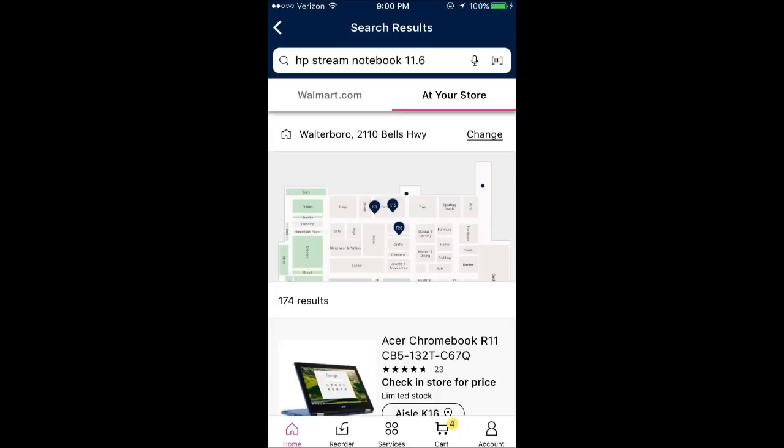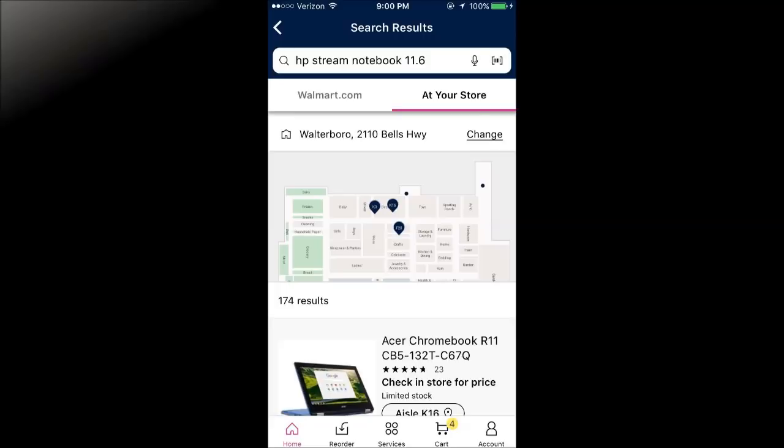So as long as you follow those steps in the Walmart app, which is making sure that you load the app only when you get to the store, so the store assistant loads, and also making sure that you are scanning prices and having the "At your store" tab selected rather than walmart.com selected, those things are really going to help you succeed as far as using the Walmart app in combination with BrickSeek. So these are definitely the things that you need to know.